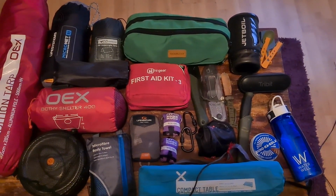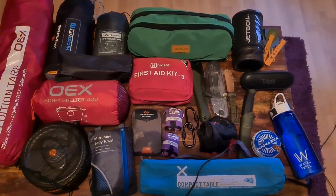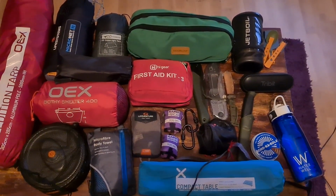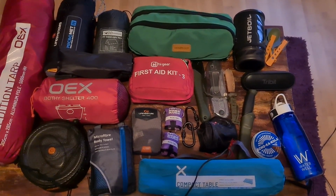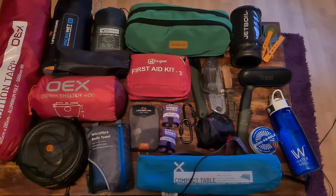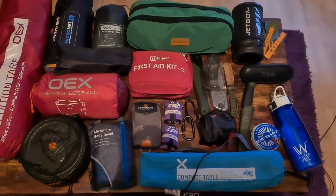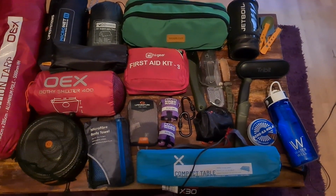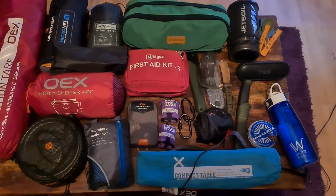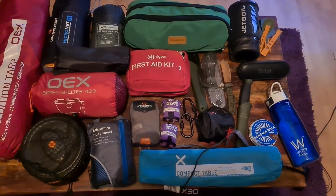Got a first aid kit, I've used that on many occasions. Got 2 microfiber body towels, compact, and they dry off incredibly quickly. Got a compact table. I really only use that on wet camping trips, so that when I'm cooking in the tent I've got places to rest the food and the pots and whatnot on. Really no use when it comes to a summer day.